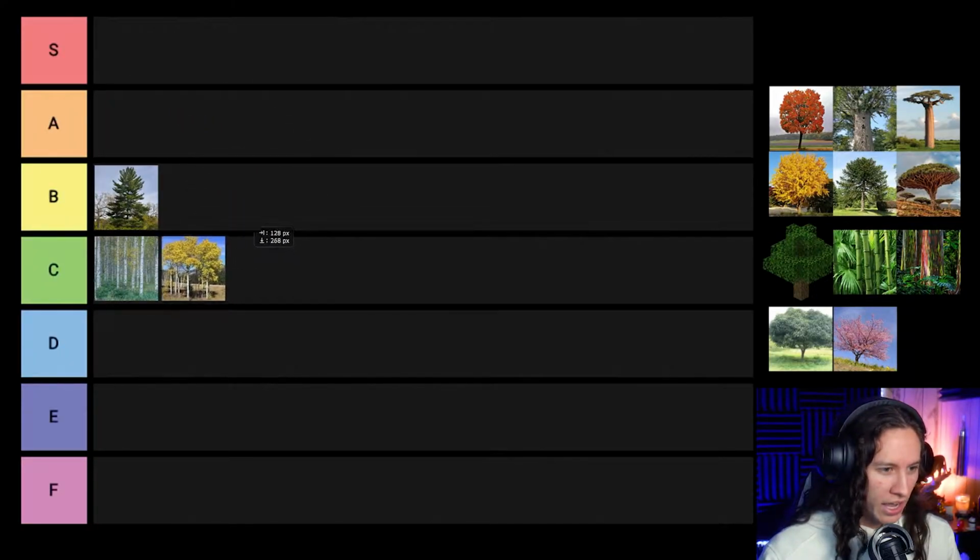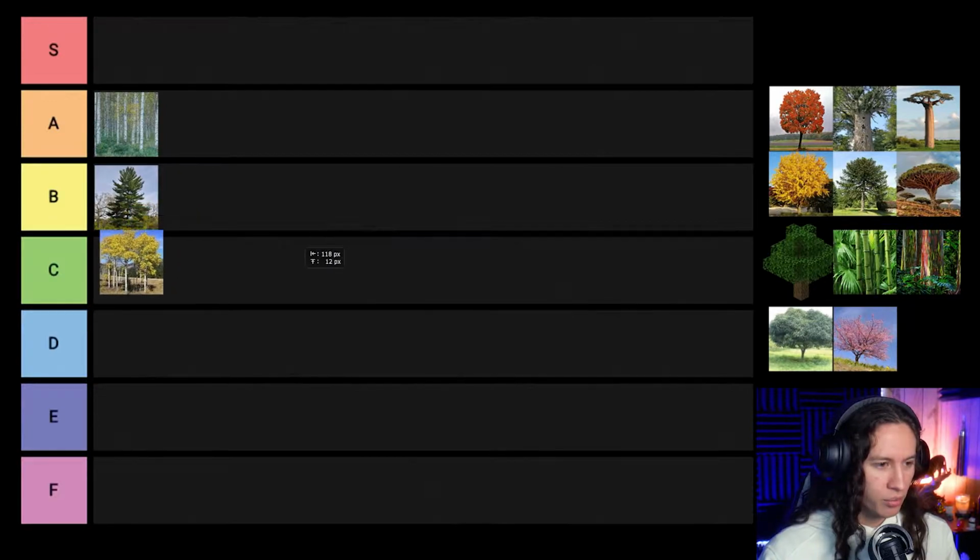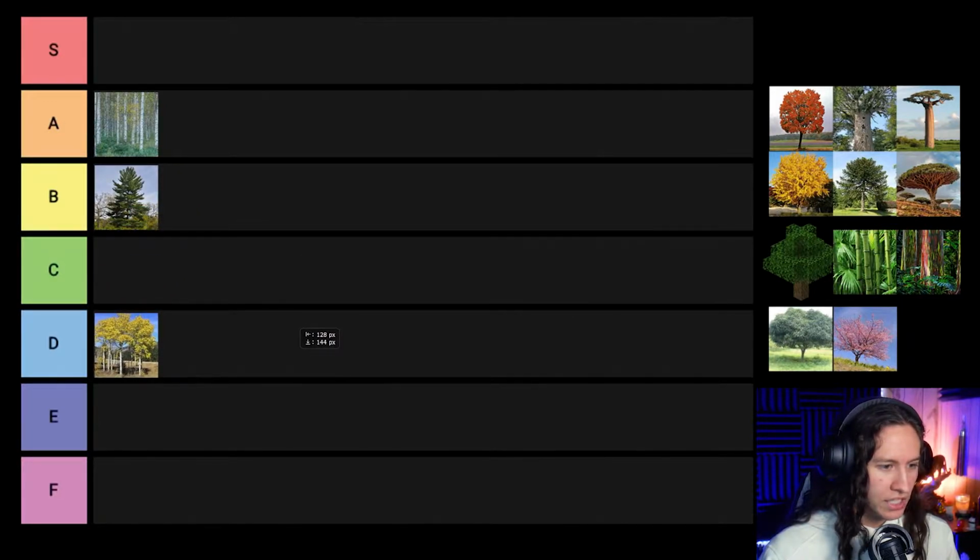I'm sorry. What's that? There's no way. Word just got in. This one was actually the aspen tree, and this one's the birch tree. Once again, trying to steal the birch look, moving you down to D tier, actually.